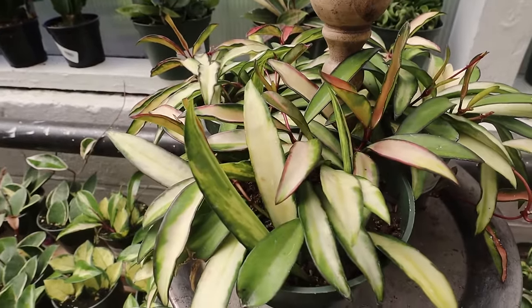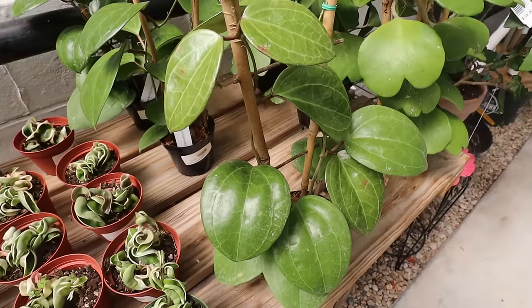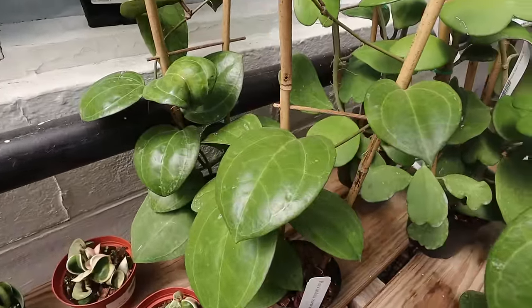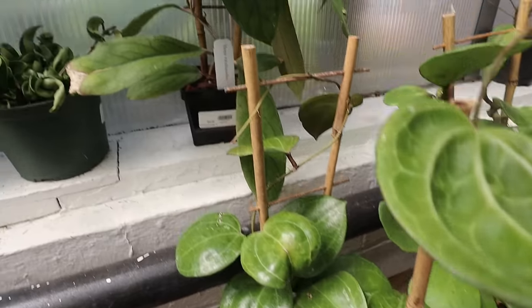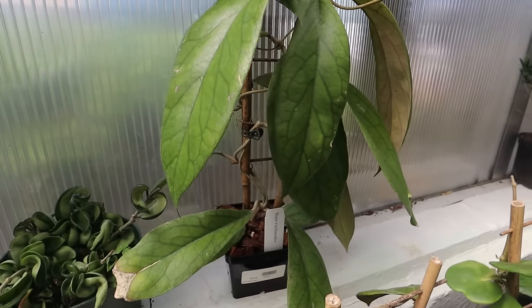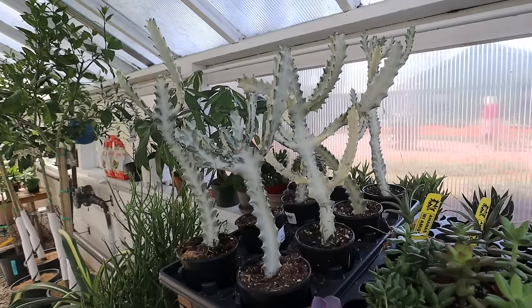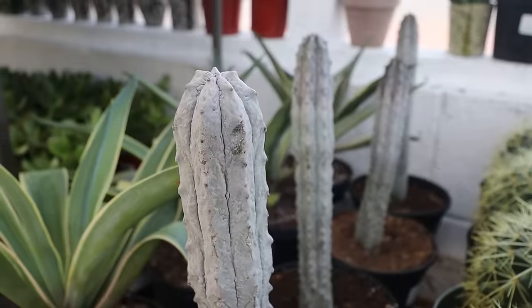Also, there were some Hoya here that had the biggest leaves ever. You really can't tell how big they are. I should have put my hand up for scale. These were so big and I wanted to bring it home. But again, I was trying to be good, but this was on my way home. So I did pick something up.